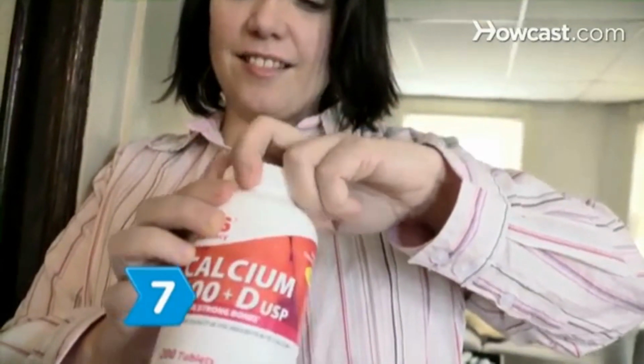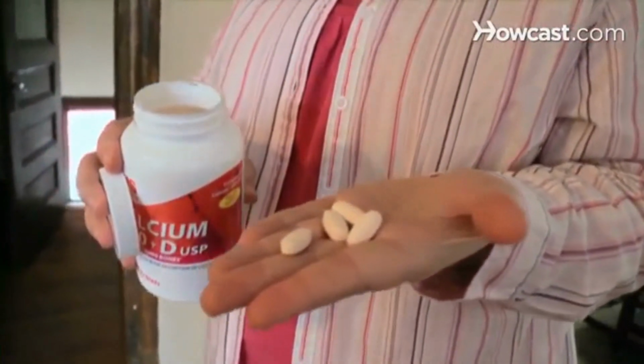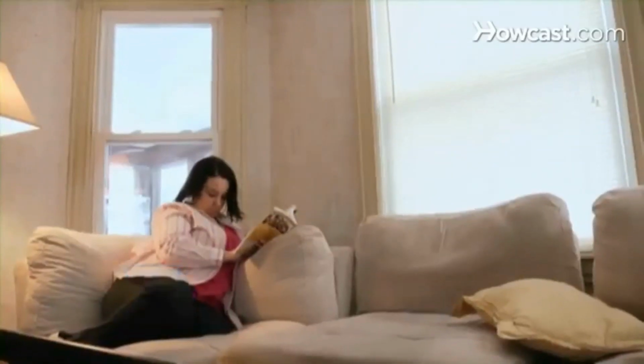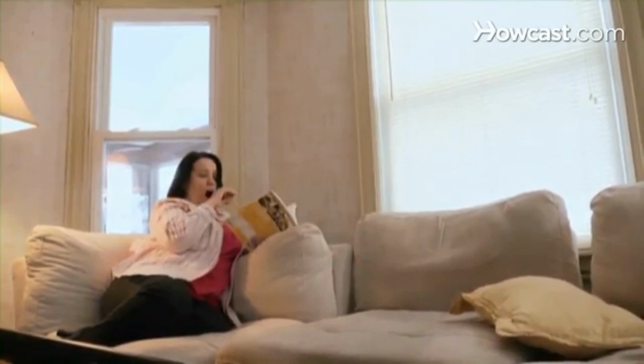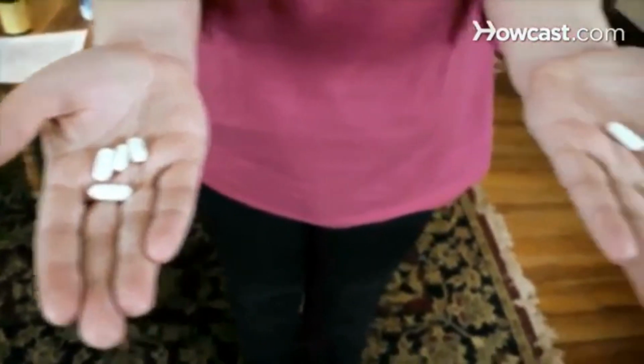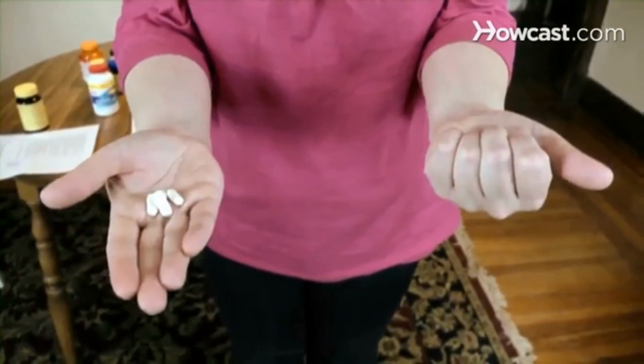Step 7. Take calcium to reduce the risk of osteoporosis and high blood pressure, and to possibly reduce PMS symptoms and help in weight loss. Step 8. Use iron supplements to prevent fatigue and improve performance. A pregnant woman's requirements for iron are the highest, and menopausal women require the least iron to remain healthy. Many teens need extra iron to prevent anemia.